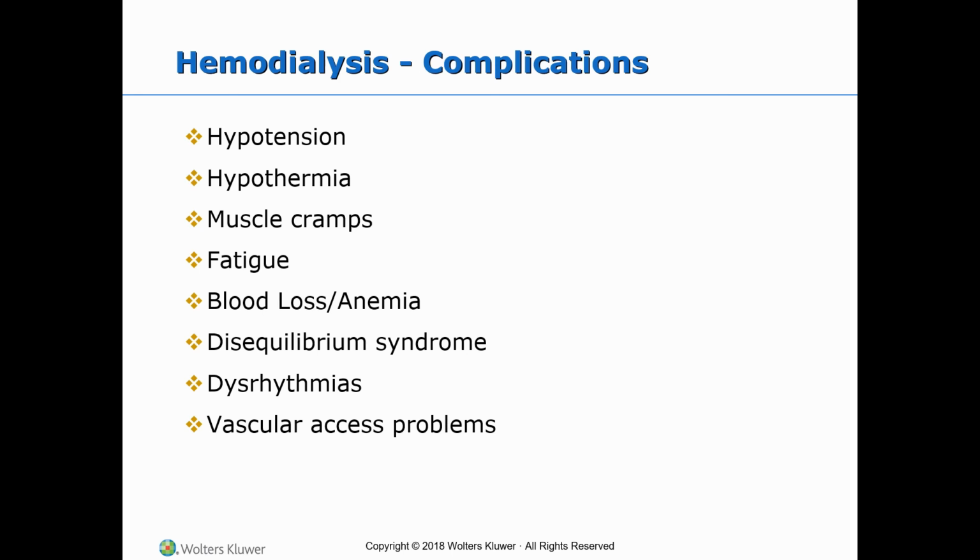Vascular access problems, including thrombosis, aneurysms, ischemia, and infections, may occur. TPA may be necessary to declot the access. Sterile techniques are used to prevent infections. Aneurysms are caused by repeated needle punctures at the same site.